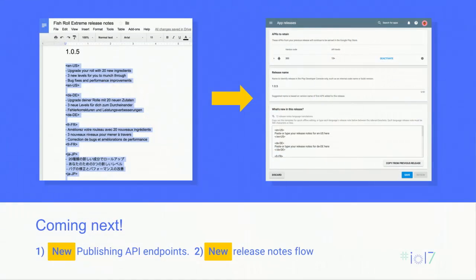Now, there are 2 features that are coming soon, and we think you'll be pretty excited about. If you're using our publishing APIs to programmatically push your app updates, soon we'll expose a new endpoint for releases, allowing you to push the change to the Play console, but then go to the Play console UI, look at the validation pages that Milena mentioned before to understand the state of your release, and only then make the publishing action from the Play console.